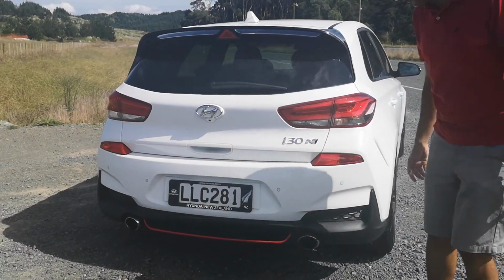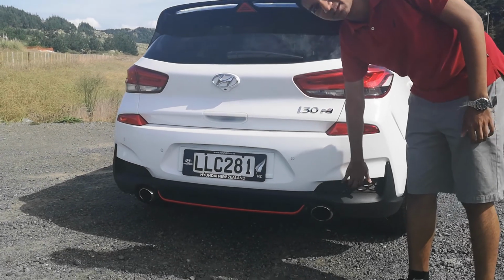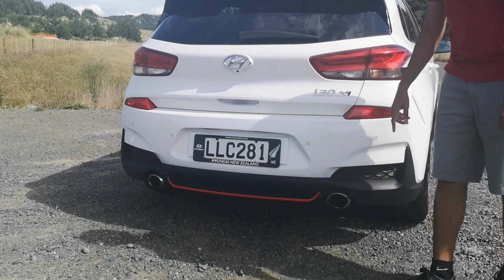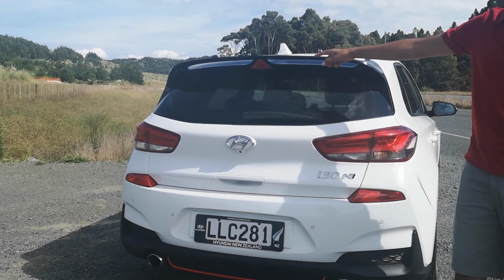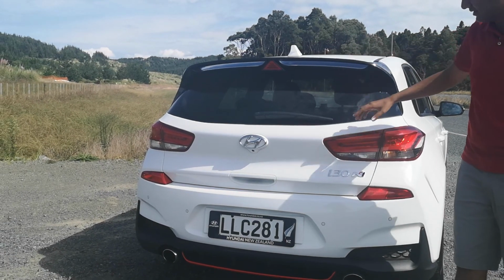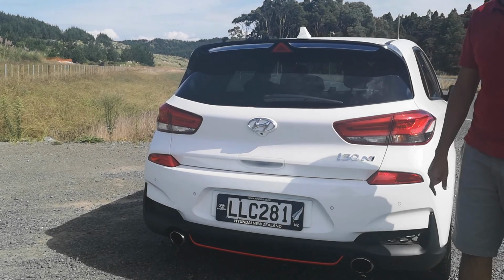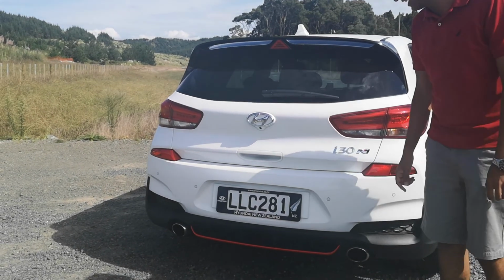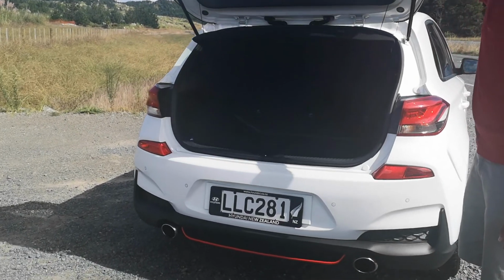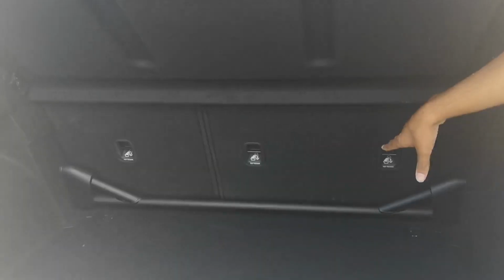So on the back here we've got all these new sporty features: the dual exhaust, the fake air vent, this rear diffuser, that triangular light up there hidden in the spoiler. Not many people spot that actually. And for the braking? Yep, for the braking, it's a big triangle to alert you that the i30N is now stopping. And this slightly shorter boot lid reveals this boot and this rear sway bar.